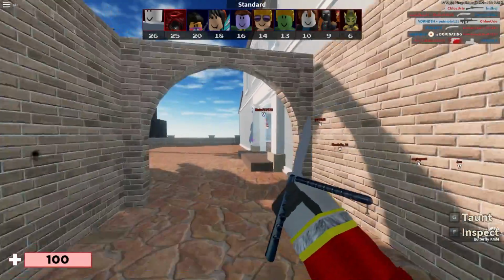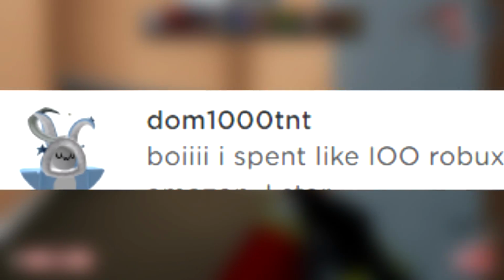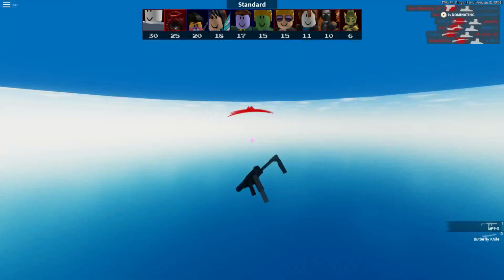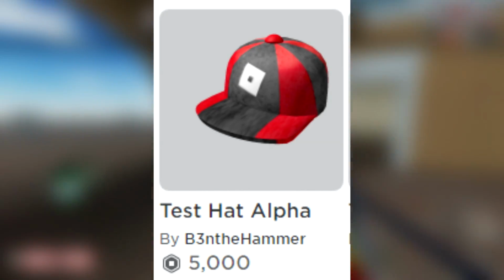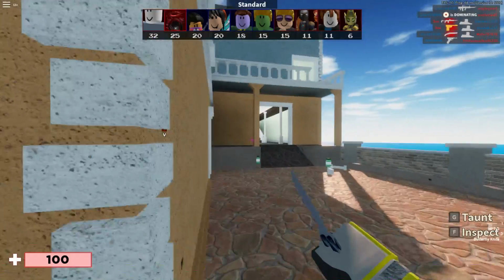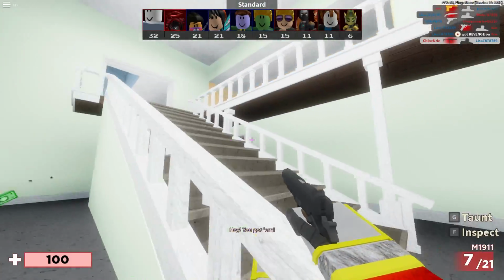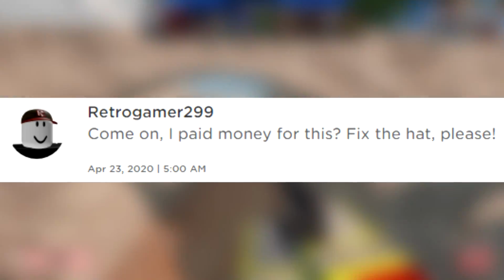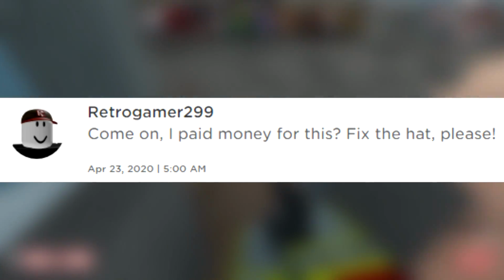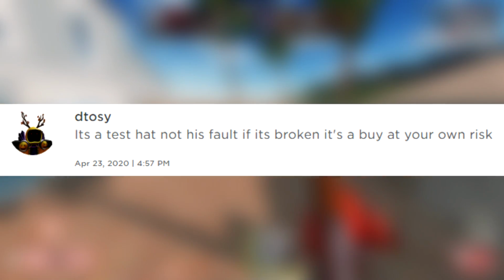From what I can gather from these lovely individuals just discussing the situation, this hat was on sale, like properly on sale, and for a price of 100 Robux. Some people bought it, I think we've established that, but the name of it is Test. It's literally the first ever test hat, so it's obviously not a hat that they intended for people to buy, because now those same exact comments are full with a mix of people either complaining that they wasted money on a hat that glitched and no longer works, or people mocking those people saying things like, this is why you don't buy a test hat.